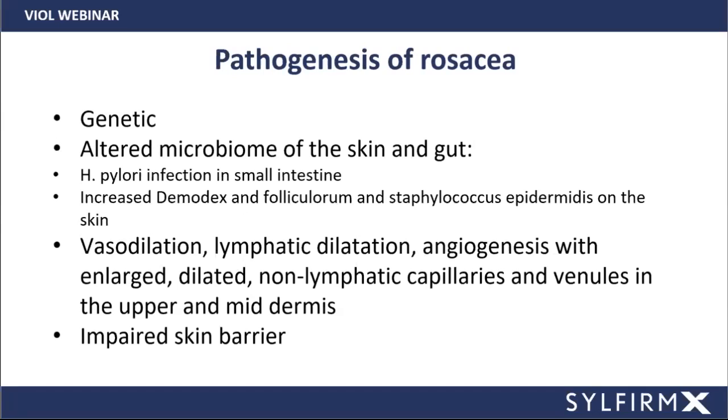So although rosacea may have a similar clinical presentation to acne, it has a very different pathogenesis. It is a disease with impaired skin barrier, making the skin feel more sensitive, itchy, or burning. Also, there is persistent or intermittent diffuse facial erythema due to vasodilatation, lymphatic dilatation, and angiogenesis, mainly affecting the upper and mid-dermis. There is also a link between increased Demodex mites on the skin and H. pylori in the gut.